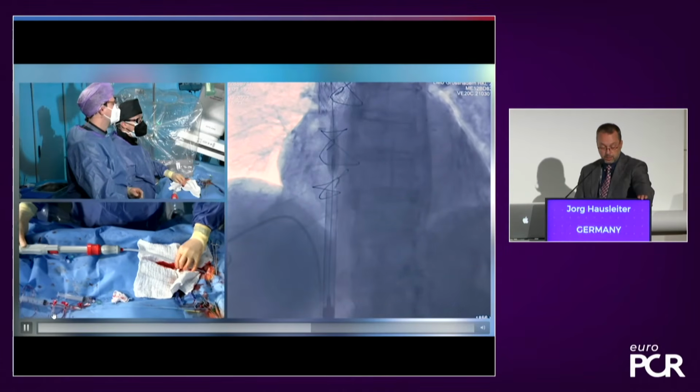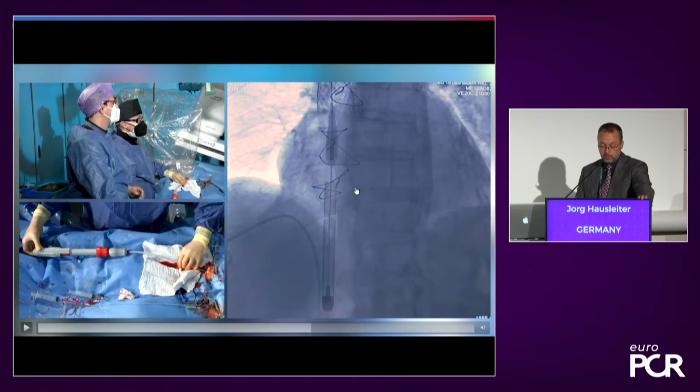Now this stent, I'm going to stop this also here again so that you can appreciate the fluoroscopic appearance, is again mounted in this delivery system, pre-mounted as the upper one. It has a first part up here. This is the covered part, again roughly around 22 millimeters, and this is the lower part, which is uncovered, and the valve is in this upper part.